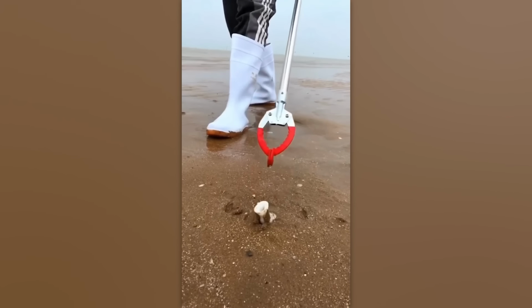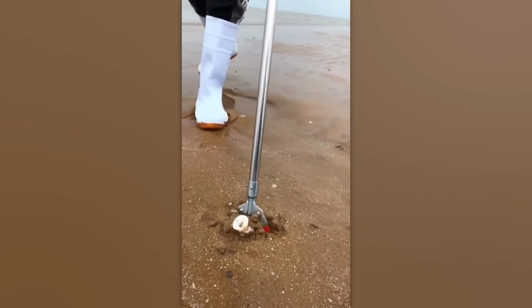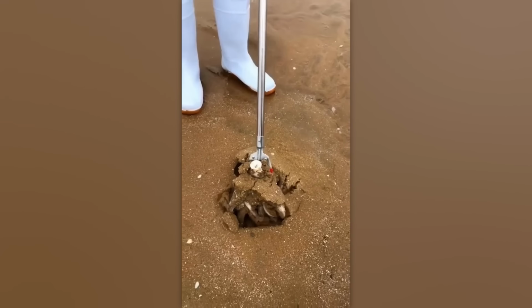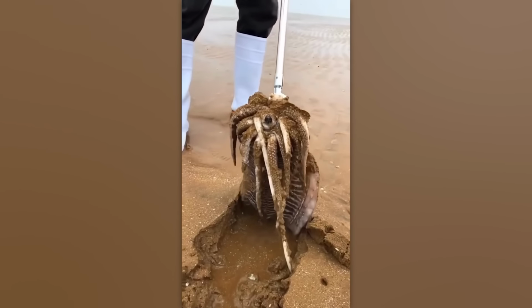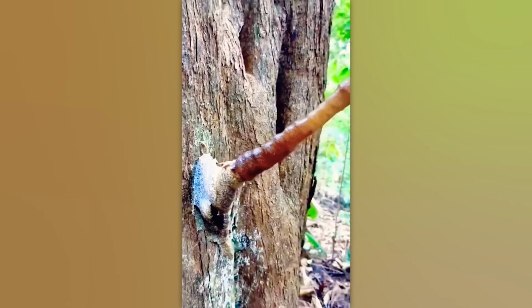If you saw this on the beach, you might just walk past it. But knowing what's hiding beneath the sand, you wouldn't just walk, you'd run. Have you ever seen a corridor leading to a beehive?